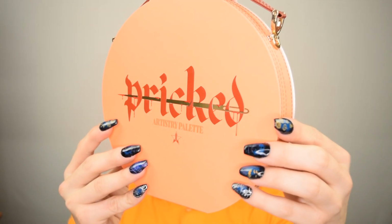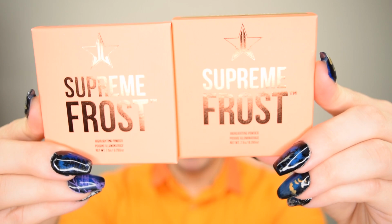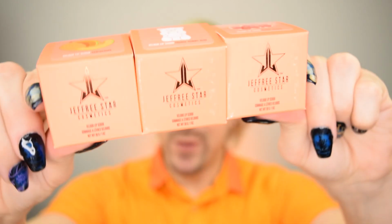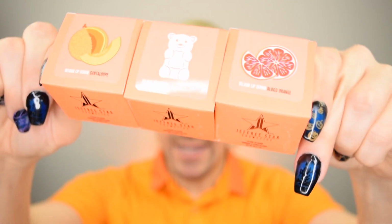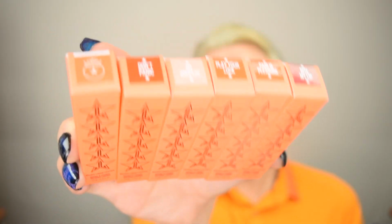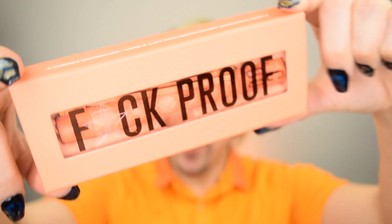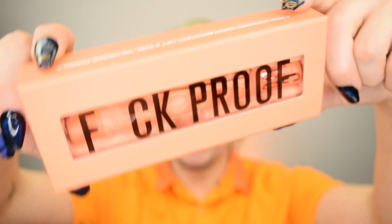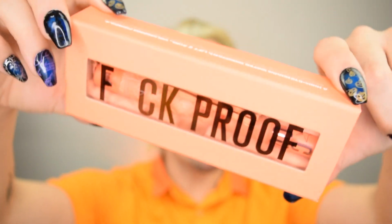The bundle I ordered contains the Pricked Artistry Palette, the Supreme Frost in the shade Crystal Kumquat and Citrus Bling, 3 lip scrubs, Orange Gummy Bear, Cantaloupe, and Blood Orange, 6 Velour Liquid Lipstick, 6 Supreme Glosses, and 3 proof mascaras. This one is in the shade Coral. It's the only one that they sent. The shades Brown and Blood Orange are going to be part of a separate order.